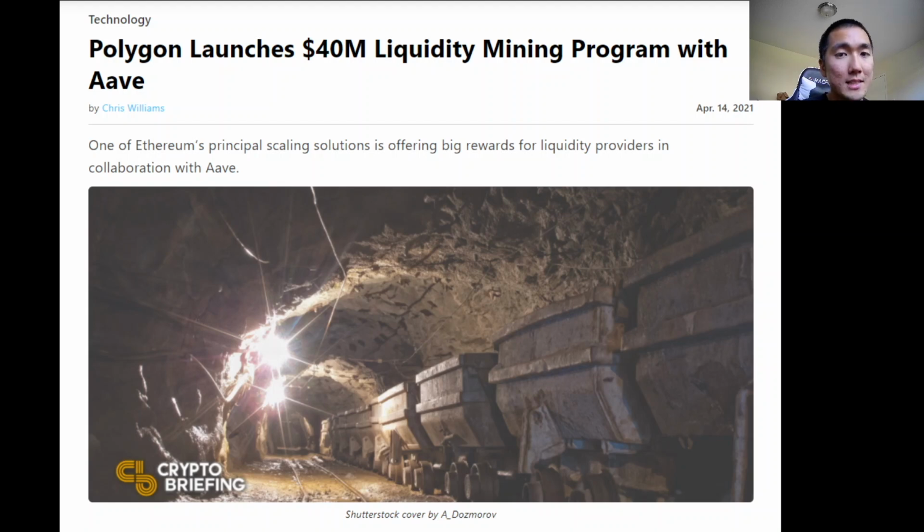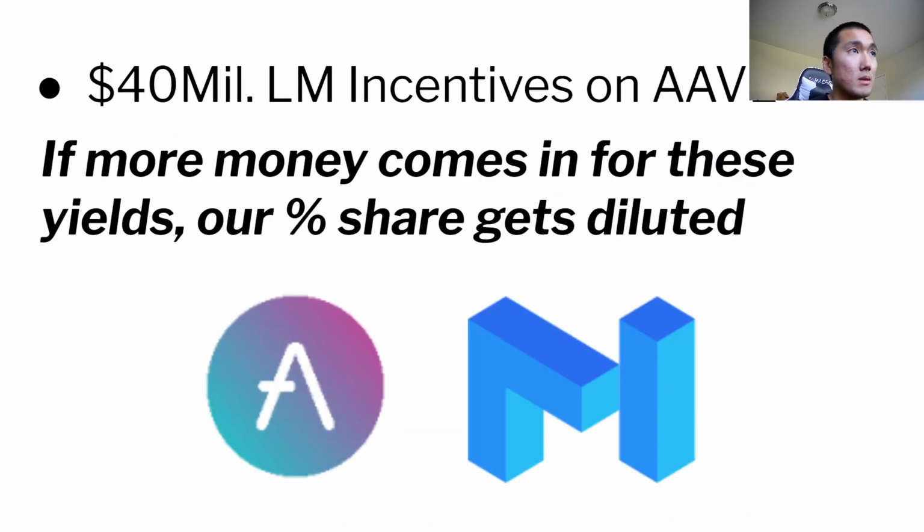And lastly, I want to go over, this is possible because of the liquidity mining incentives, which will not last forever. And it's fixed at $40 million, right? And right now there's $2.5 billion locked into AAVE. But what if that value goes to 25 billion, right? What if more and more people find out about this opportunity and pile into AAVE? Well, that means that your percent share in AAVE will be diluted, right? There's going to be more and more money. So your APR will also be diluted.